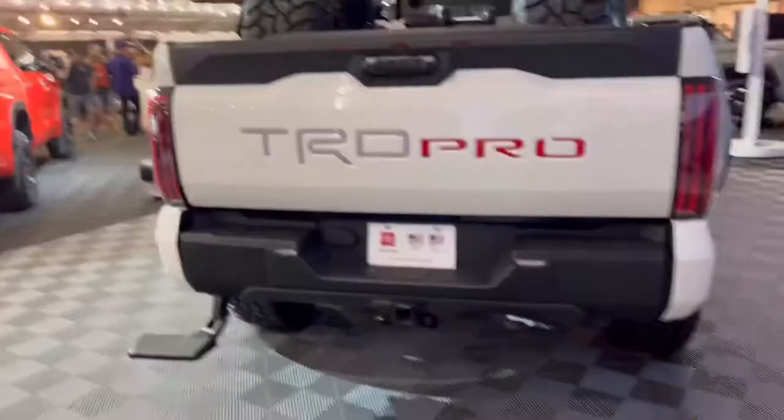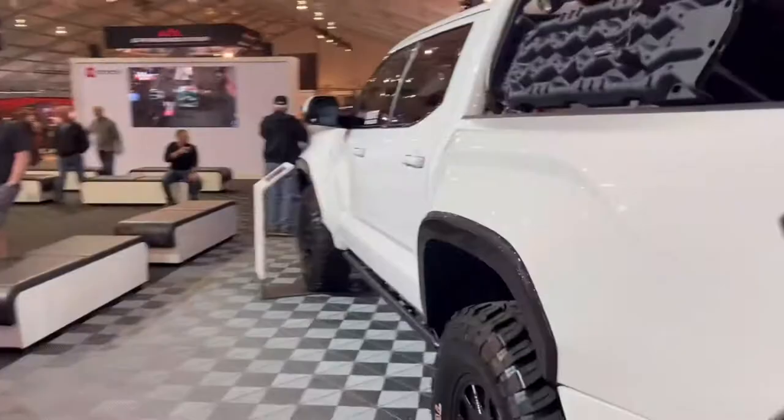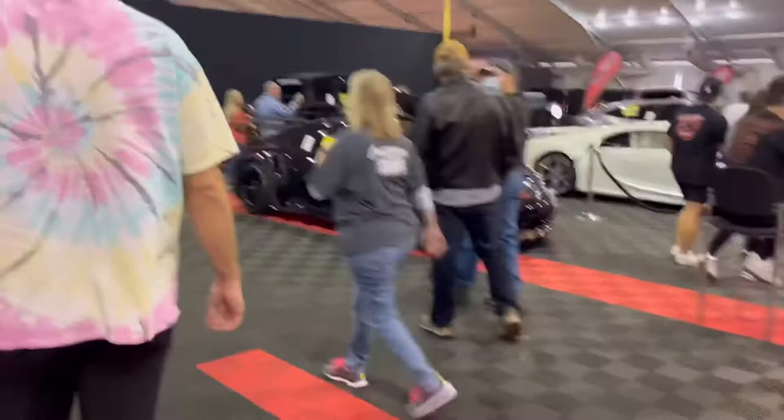Not a big truck, dude, but look at this thing right here. It's a Tundra TRD Pro. This is a Tundra. That's banging right there. Look at this thing right here. Look at that bad boy. Do you like that? Yes. Really? There it is. There it is.